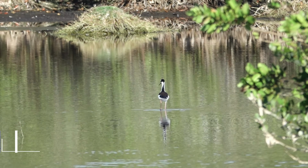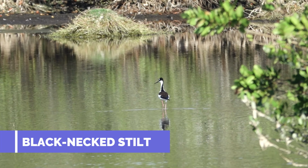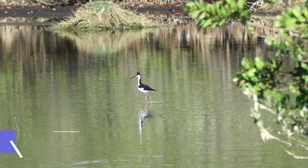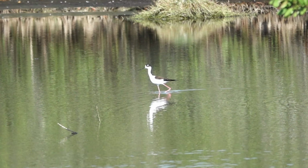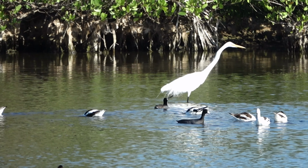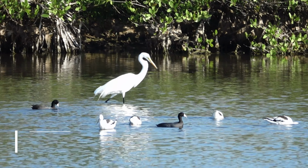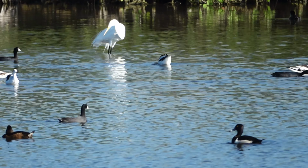Black-necked stilt. It's such a cool place. There's a kingfisher flying. I can hear it. We do have a kingfisher here. I'm sure I've forgotten something. Oh yeah, you have probably the most complete list. Ringneck duck, shoveler, blue heron, great and snowy egrets, ruddy duck, spoonbill.